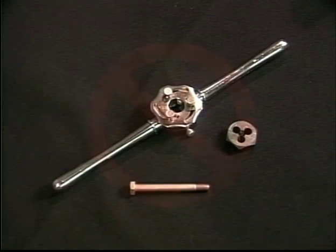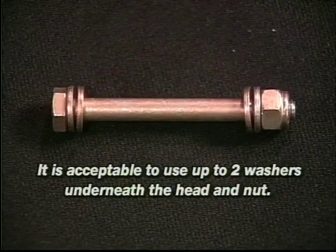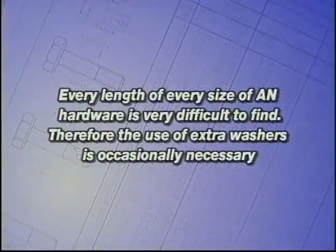Do not attempt to tap threads further on an AN bolt. It is acceptable to use up to 2 washers underneath the head of the bolt and/or the nut prior to going to the next shorter length. Every length of every size of AN hardware is very difficult to find. Therefore, the use of extra washers is occasionally necessary.